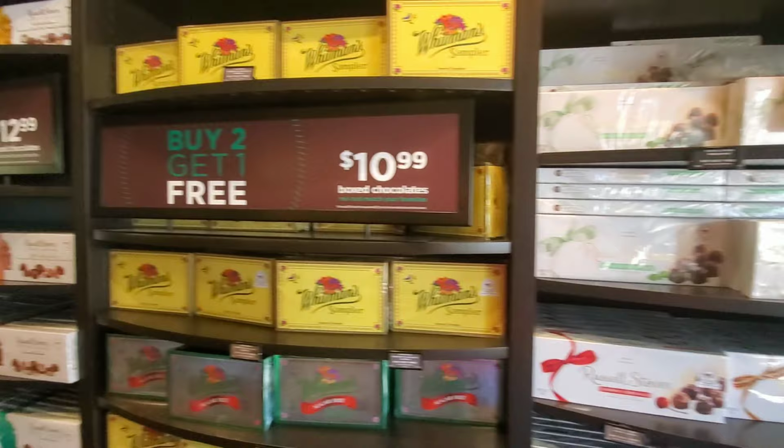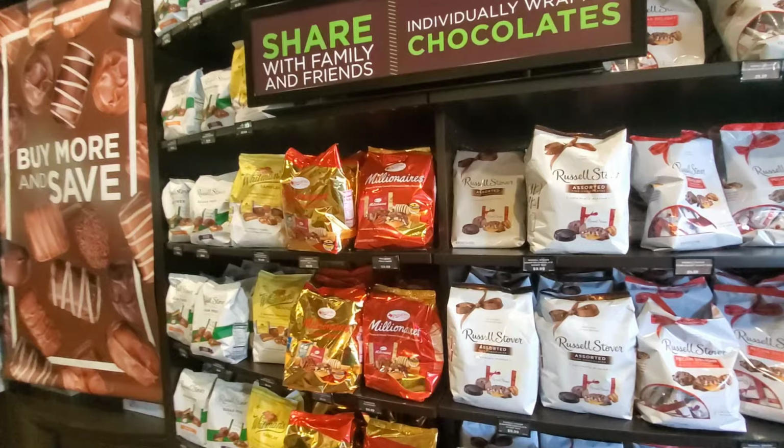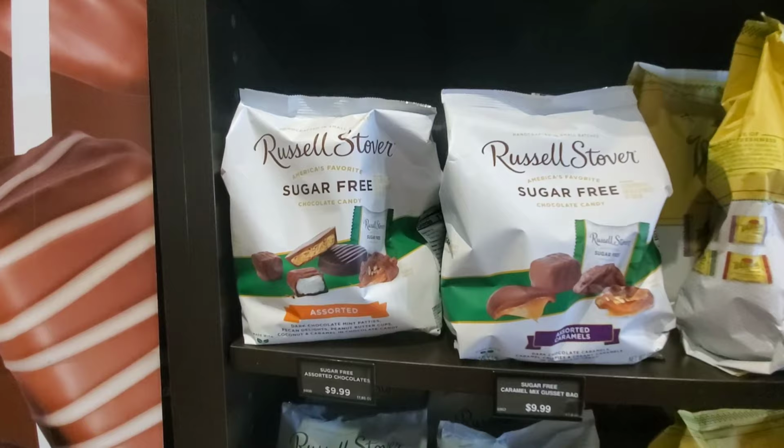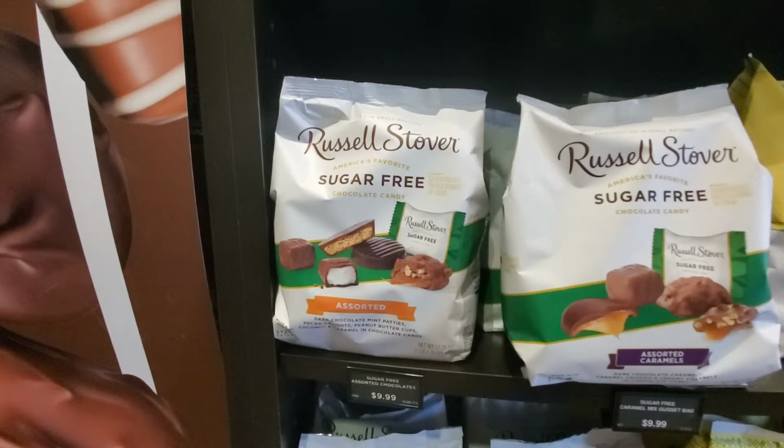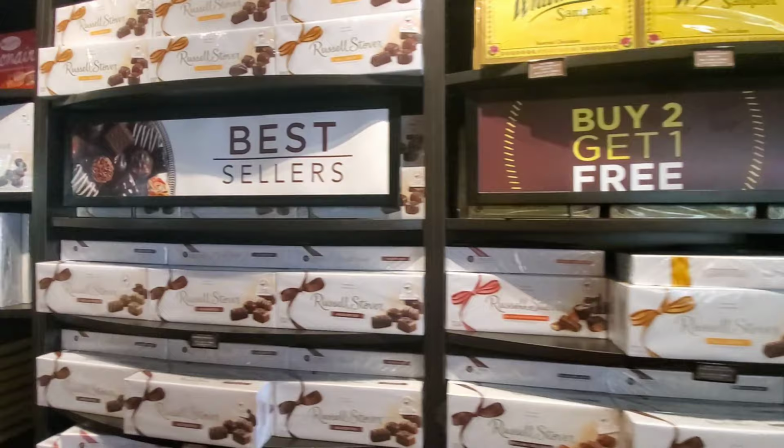As you can see, they have the boxed chocolates. They have bags and bags of individually wrapped chocolates. Each section looks like it has its own sugar-free items as well. Here's some more boxed chocolates. Pretty decent prices on these too, as you guys can see. And look at this. Look what Big Joe's found. His very own Whitman sampler.